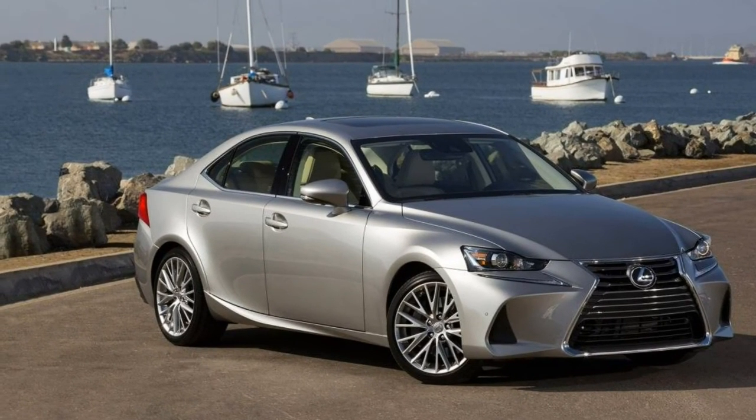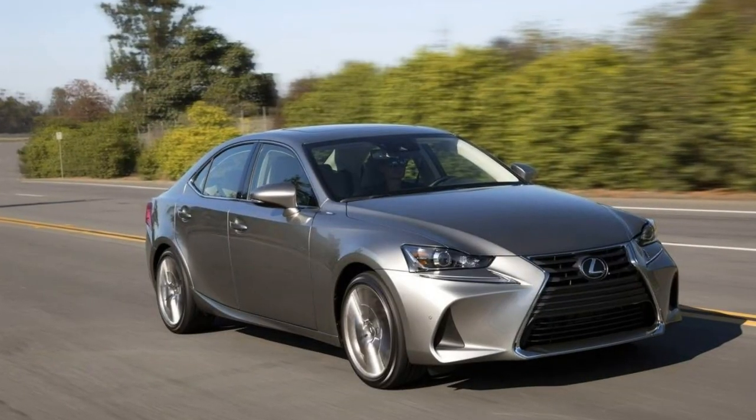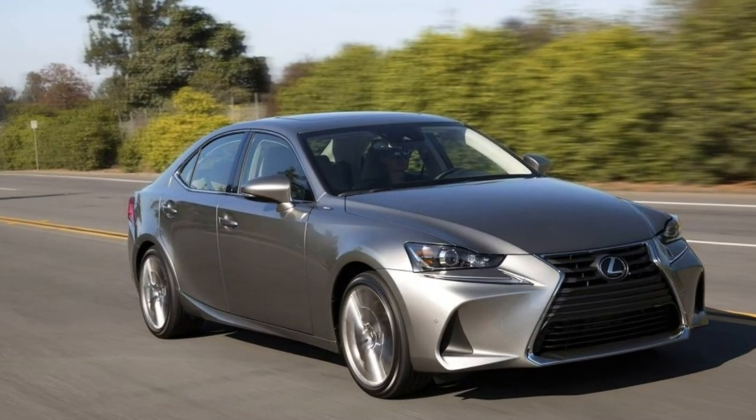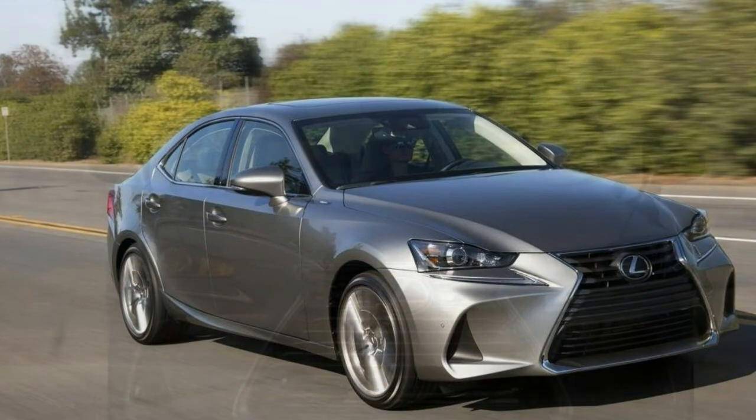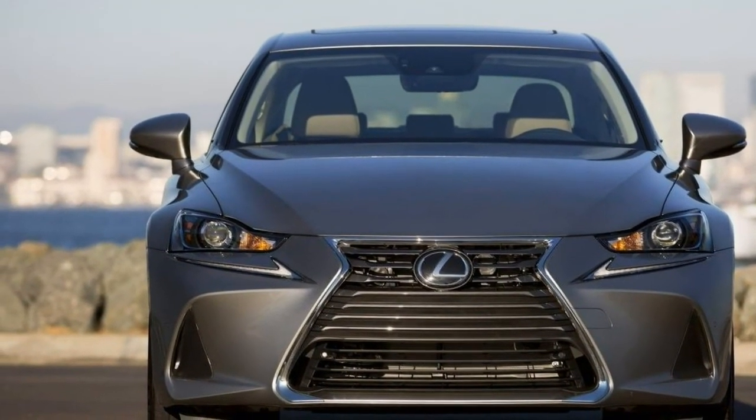2018 Lexus IS 300 review. Sharp style and attractive value make the 2018 Lexus IS 300 a smart pick for a small luxury sedan.